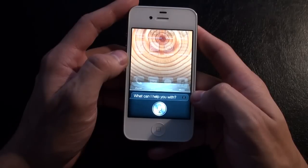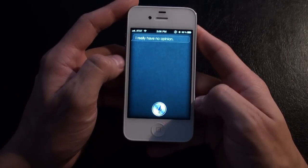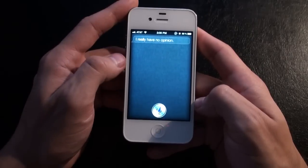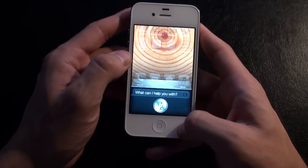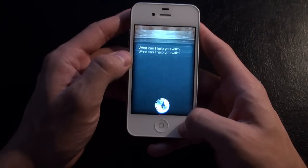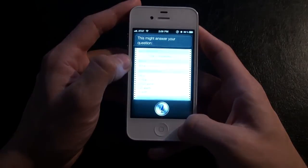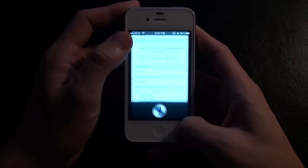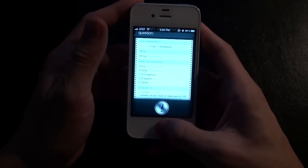Do you like Google Android? I really have no opinion. So apparently she has no opinion of Google Android. How many teaspoons in a cup? Checking on that for you. This might answer your question. So she gives me a whole bunch of information on how many different measurements to fill a cup.